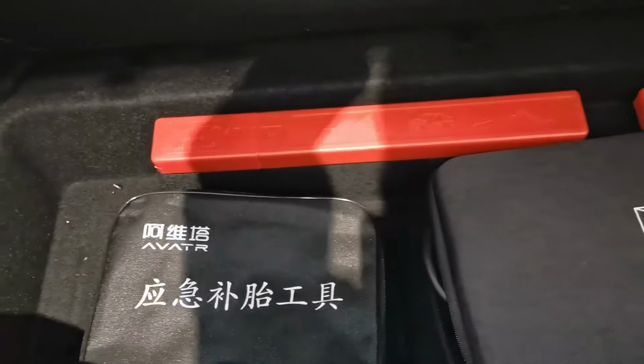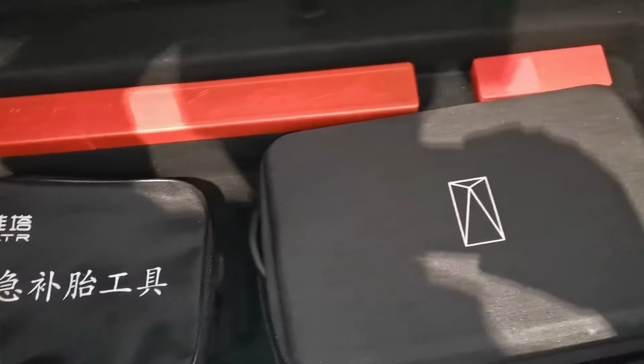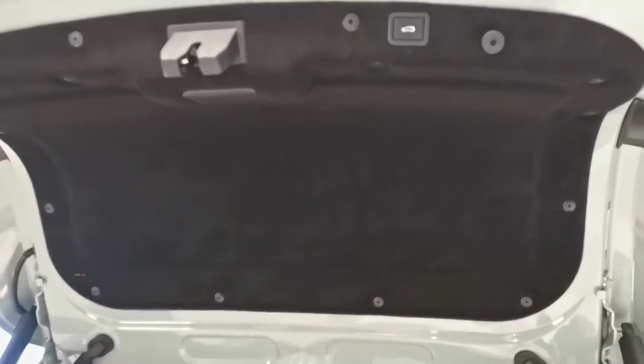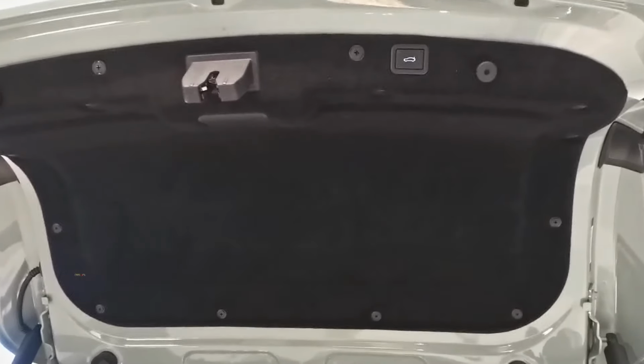The Avatr 11 got the AVATRANS intelligent driving system on board. It comprises 34 different sensors, including 3 LiDARs. The computing power of this system reaches 400 TOPS. Avatr says its intelligent driving system will be useful on highways, downtown roads, etc. It supports lane change assist, pedestrian detection, traffic light recognition, etc. Worth mentioning that some of the functions require a subscription.